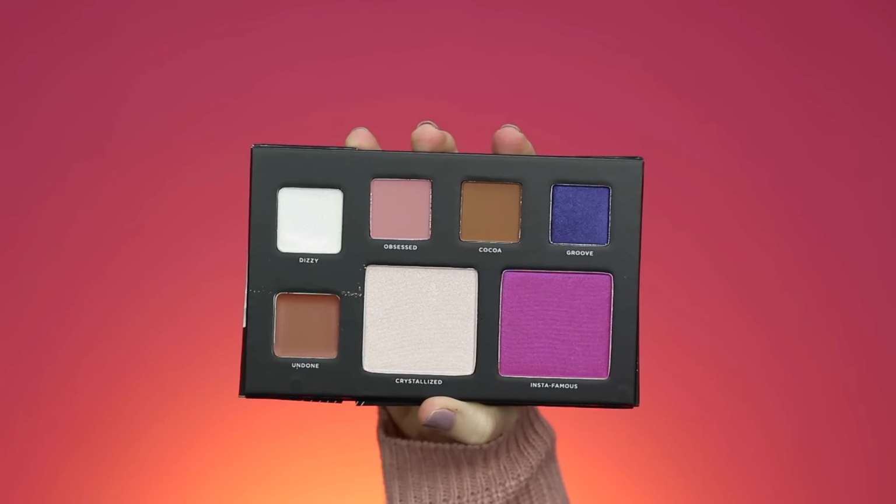So now I'm gonna go back in with the blush shade I used called Insta Famous, and I'm gonna put this on the outer part of my lid. What I loved about the Belle Jordan palette that I tried and this one is that you can use both the eyeshadows and the face shades for either thing. You can use them for eyeshadow and you can also use them on the face as well. Like I also think the shade Obsessed that I put all over my crease would be a really pretty blush shade as well.